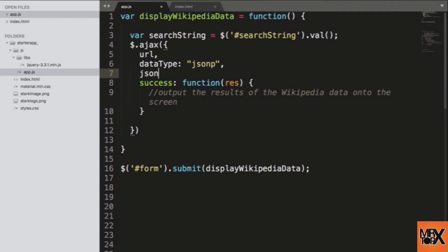And then we also need to say the name of the parameter, which is the callback. Okay, so let's put those right there and continue on.